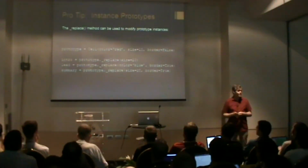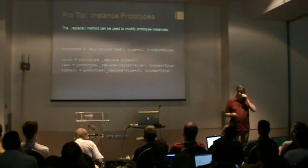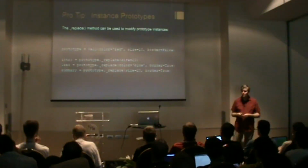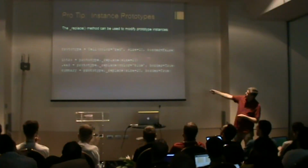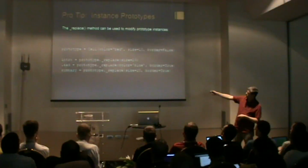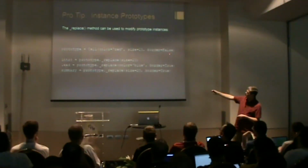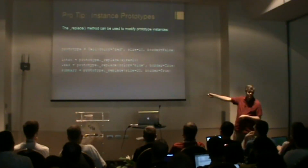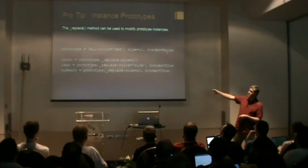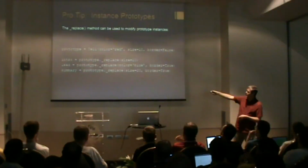It's borrowed from Prototype OO, the idea that you don't create new objects, you just clone old ones and then modify them. So let us make a prototype instance of a cell. The prototype instance of cell has color equal to red, size equal to 10, and border equal to false. Look how more self-explanatory this is than a regular tuple where we would just say red, comma, 10, comma, false. A lot more meaning in this.